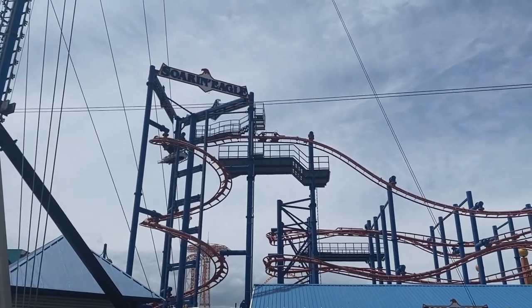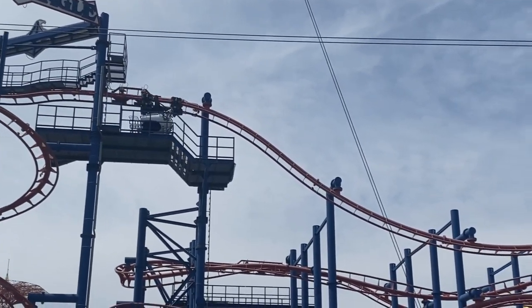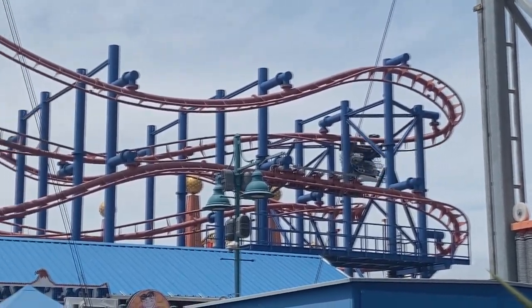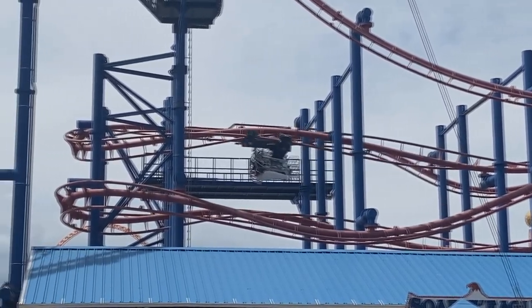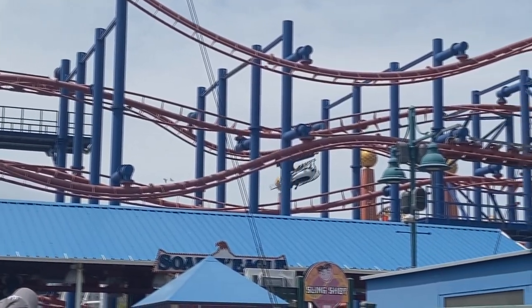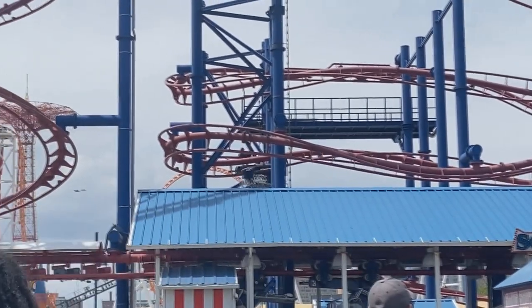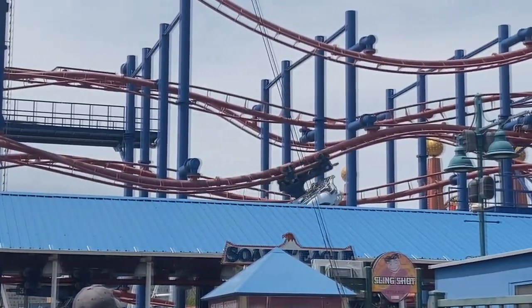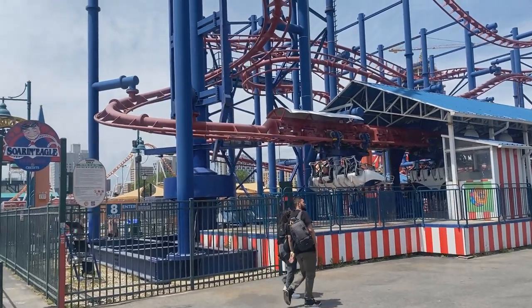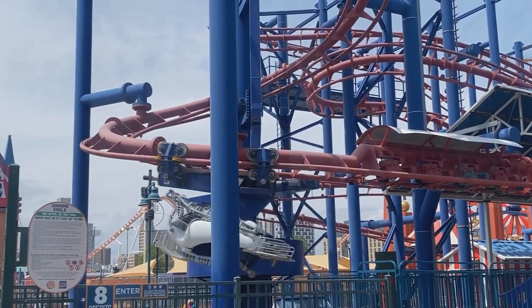Actually starts with a pretty cool lift hill. Coaster site this is, this lift hill is actually extremely cool. It doesn't use a chain. Ooh, that looked aggressive.